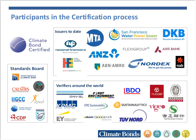So verifiers apply to be approved verifiers, again to the Climate Standards Board, and once they're approved, they are allowed to bid for business as verifiers of the Climate Bond Standard. And some of their logos are on this page as well. And again, that includes global players who operate internationally, but also, interestingly, some local verifiers now who are specific to, for example, India and China. We've increasingly got them coming on board so that we can have market reach around the world.